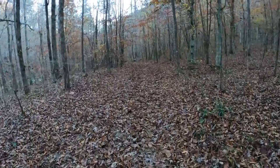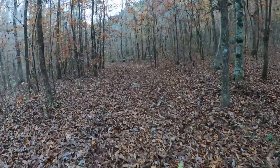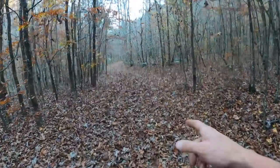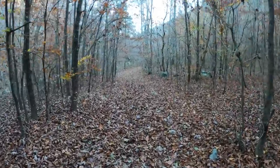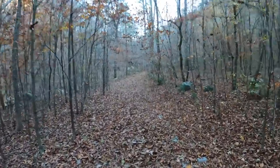I can tell a lot of people have been walking here just since the leaves have fallen. And that's just been a couple days ago, all these leaves have fallen. So it seems like a lot of people come out here and dig for crystals. It's a good spot.